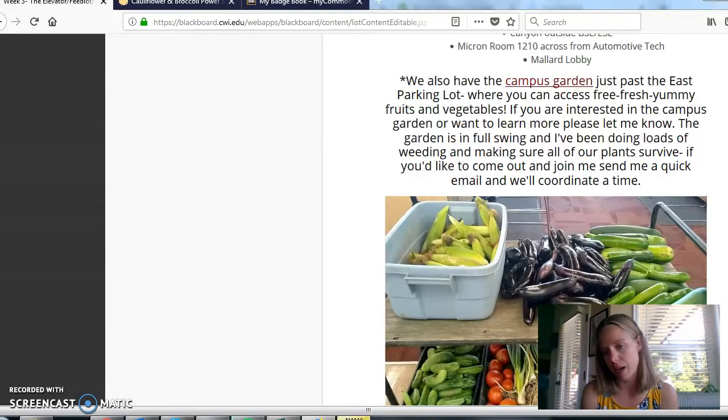It is a garden that I wrote a grant for almost 2 years ago now, that I put a lot of work into to be able to provide really great, fresh food for our students. And you will have noticed in that Did You Know that I said the garden is in full swing. There's a whole lot of weeding that we've been doing within the last several weeks to get everything rocking and rolling. So if you would love to come out and help with the campus garden, I usually give extra credit points for students who want to come out and help me pull weeds and check on irrigation.